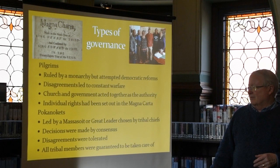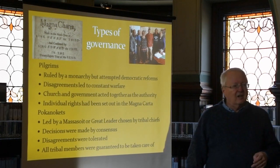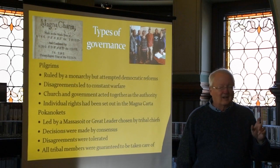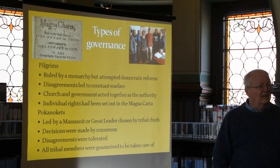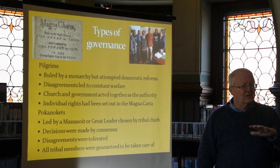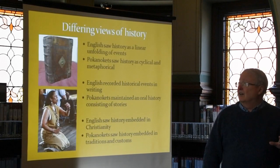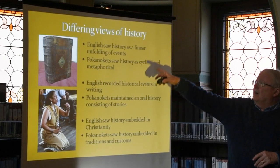All tribal members were guaranteed to be taken care of, and that's an important element here, that when we look at the English versus the native view of society, we see differences.